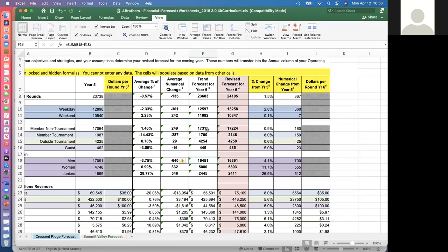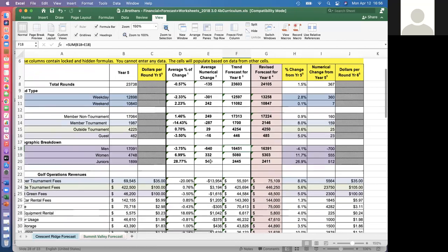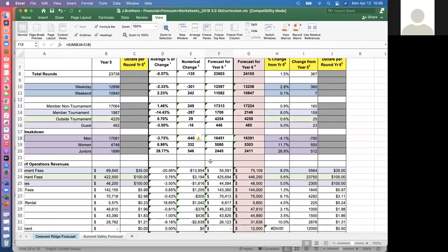But there's some cases here where I actually took the step of saying the trend for men's rounds would have been increasing to 16,451. But you know what? My budget was, I was going to decrease that by 4.1% because I was looking to drive more women's and junior rounds, because I knew that the equity memberships were going to increase, because that was my goal, to increase them. And I already knew that I had a majority of male players in the club. Now, some things I decided I wanted to increase, like weekday rounds were going to increase, but weekend went down. As long as I justify that in my number 4 assignment, as long as I justify why it went down, there's no problem with having to forecast it this way.